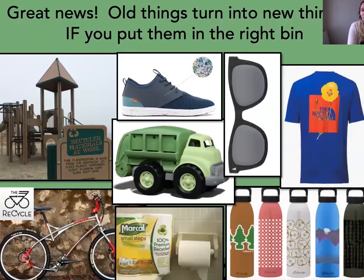And of course, the great news is if you put the right things in the recycling bin, meaning not the diapers, not the Christmas lights, not your old sweater that you don't want anymore, we can turn them into wonderful brand new things. So your aluminum can go off and make water bottles, like the bottom corner here.